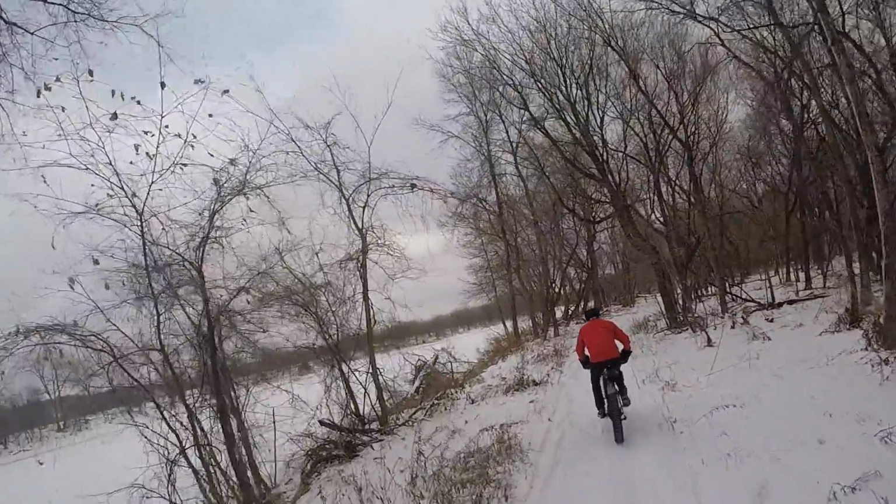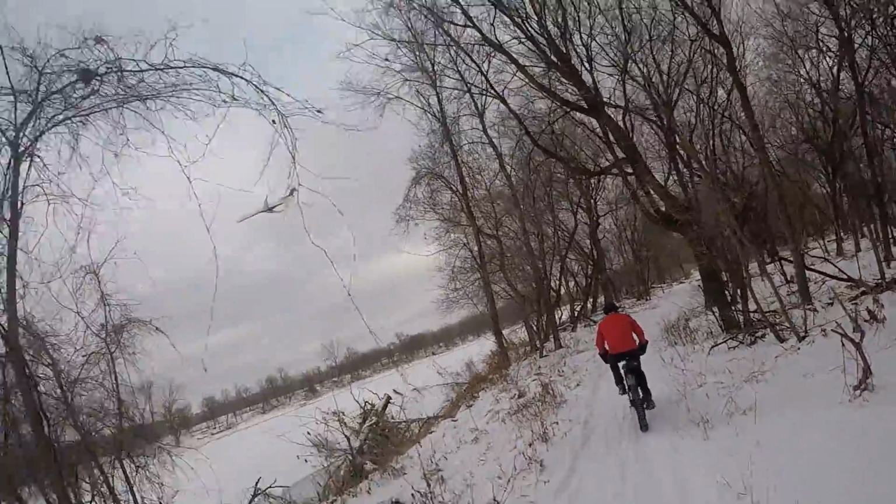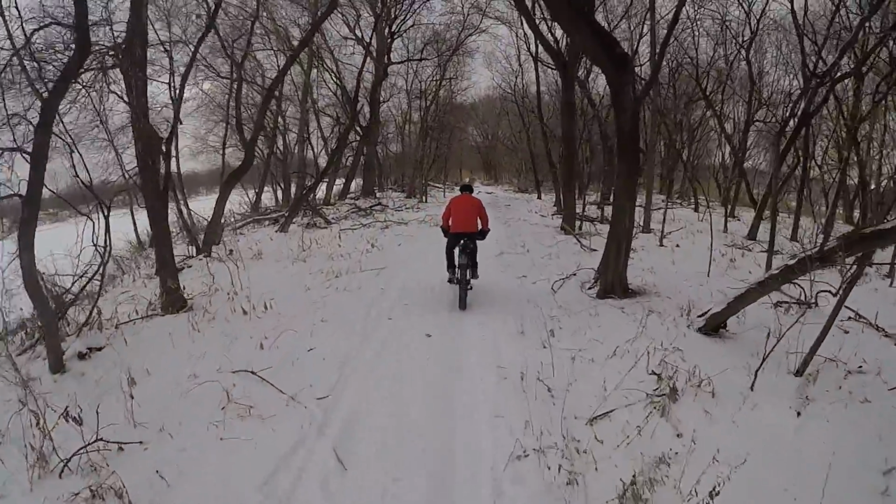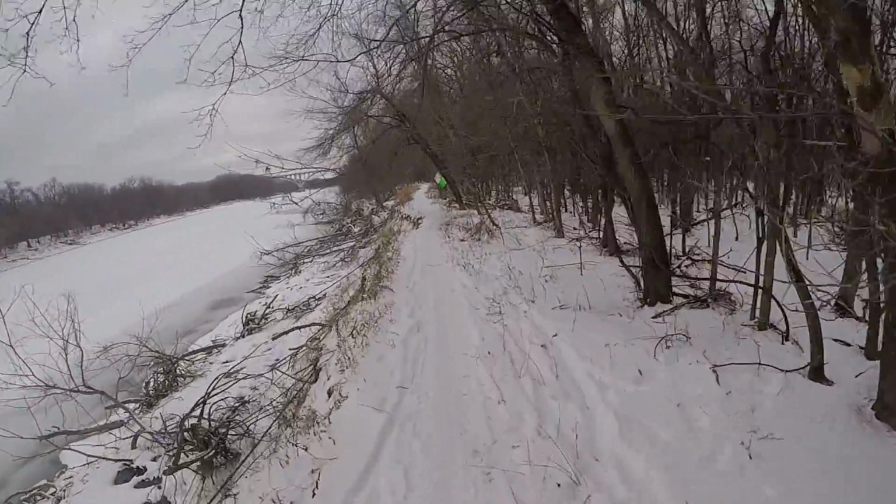And on this trail, it's very typical to see a plane like this just coming in for a landing. It's almost like they're right on top of you. You can reach out and touch them. They're pretty low because the runways are just across the river there.